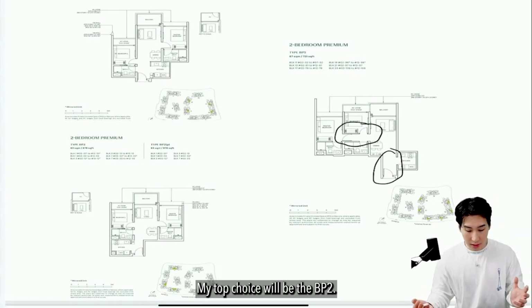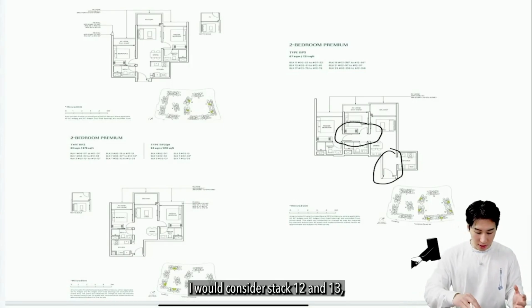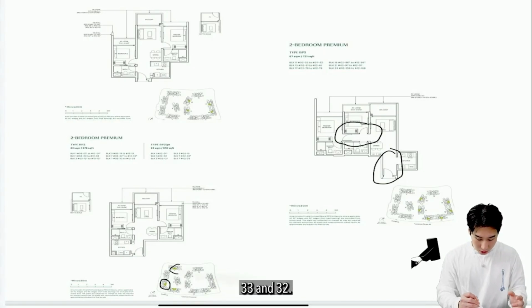My top choice will be the BP2. For the stack wise, I would consider stack 12 and 13, 33 and 32.